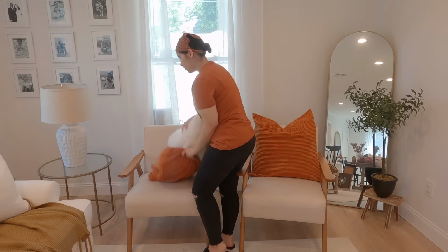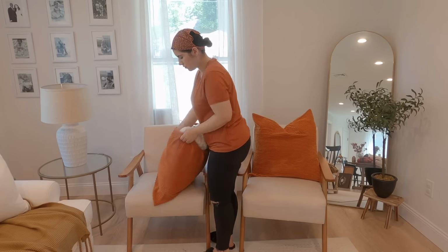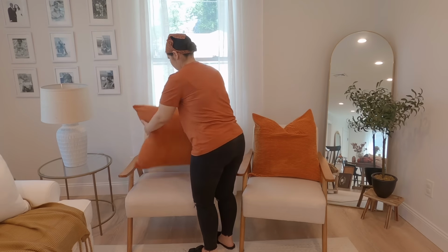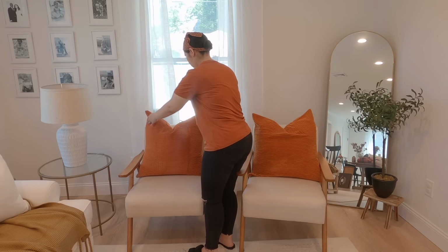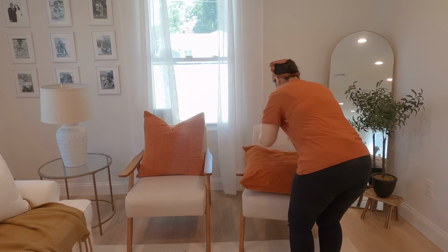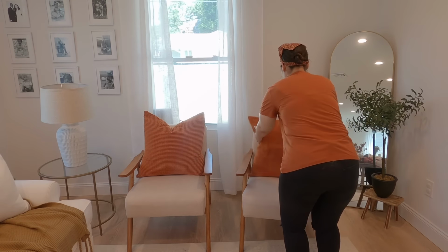I decided to go with the orange ones. They're like a knit texture and I think it kind of offsets the brown a bit. I did also have brown ones, but I ended up using those in my bedroom, which you will see in a future video. But you guys can let me know down below if you think the brown or the orange would have looked better here.